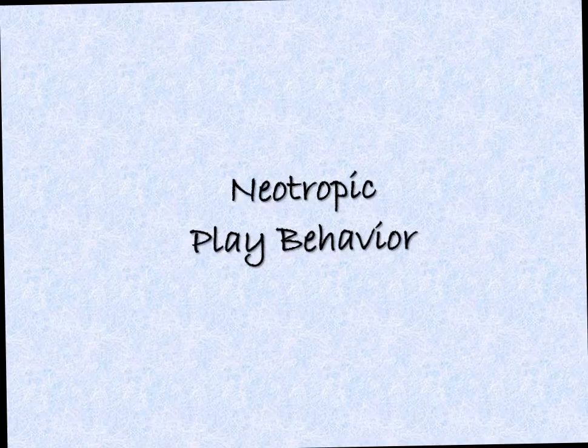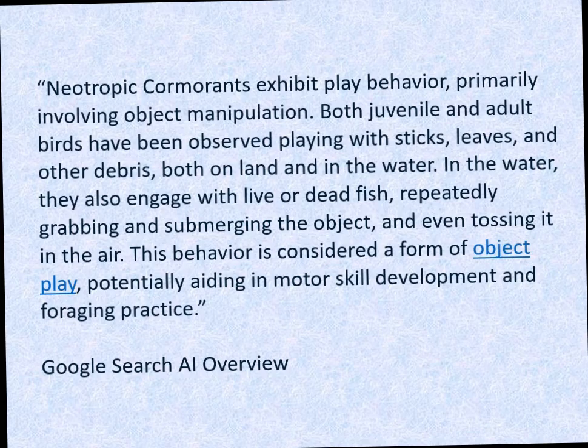So I looked that up on Google search, and there was an AI overview that says Neotropic cormorants exhibit play behavior primarily involving object manipulation. Both juvenile and adult birds have been observed, and you will see this, playing with sticks, leaves, and other debris, both on land and in the water. In the water, they also engage with live or dead fish, repeatedly grabbing and submerging the object and even tossing it in the air. Maybe that double-crested cormorant with the frog is also exhibiting play behavior.